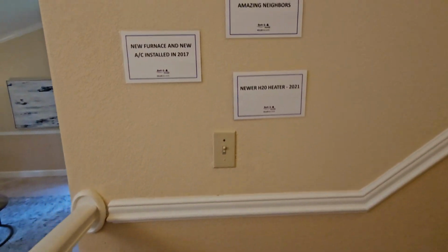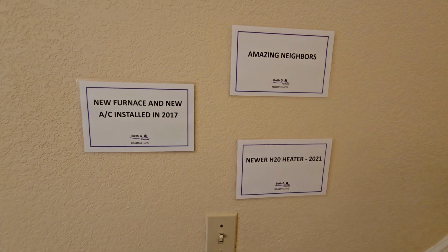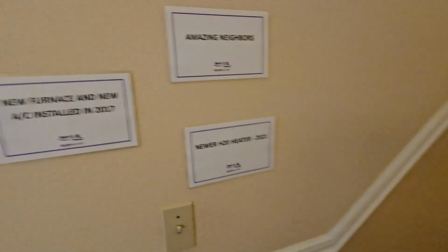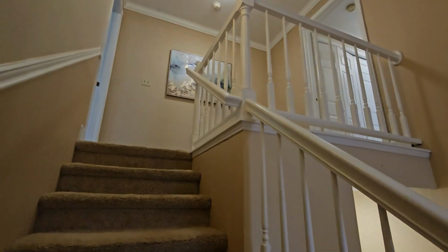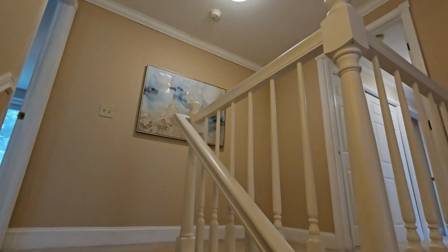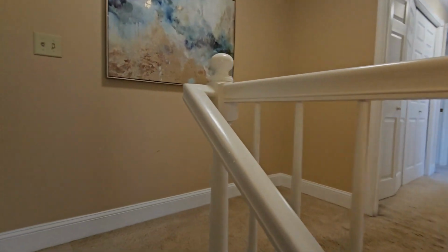Let's see here. What does the sign say? Amazing neighbors! New furnace. So the furnace and the AC were installed in 2017. Matched up, same room, same year that they put on that roof above the dining as well.